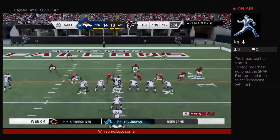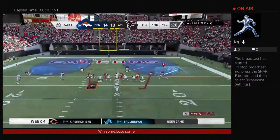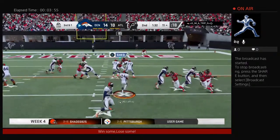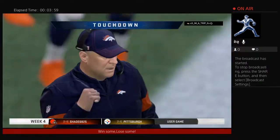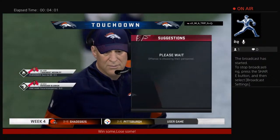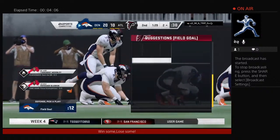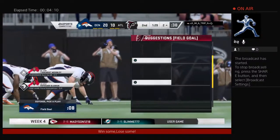Ready. Jet. They'll try and pick it up with McCaffrey. And he'll take it into the end zone for a Denver score. Christian McCaffrey, his 4th touchdown on the year. And the Broncos push further out in front.